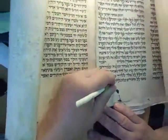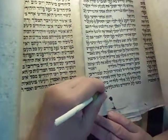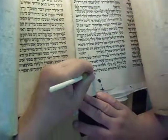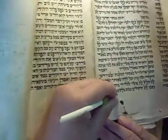And the completion of this Megillah will be a major step. See, because this film that she's making.